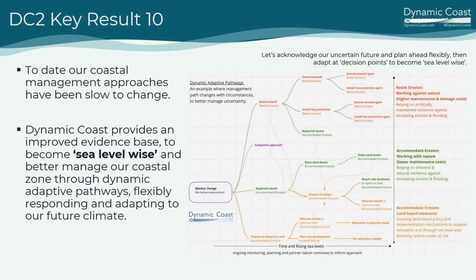Alternatively, to accommodate erosion, working with nature is a viable alternative. We can raise sand dunes. We can allow our beaches to accept more sediment delivered artificially to help resist erosion. We can also begin to think about our coastal land use and relocate our assets further landwards. We can prepare to adapt. We can prepare to adapt by repositioning our coastline and repositioning those assets into the future.